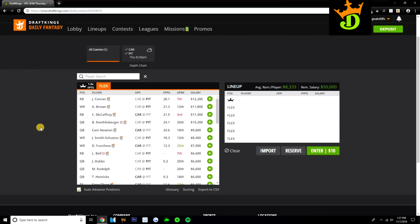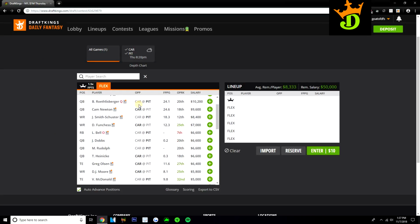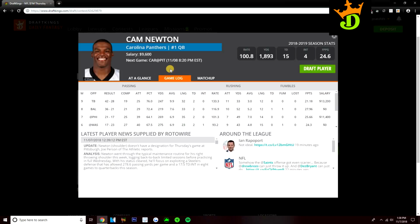Love Connor and McCaffrey. When it comes to the 2 studs up top, they're the guys I want the most. And then Cam Newton, I think, seems a little bit underpriced here. I think I'd rather play Cam over Big Ben. Cam at $9,600, feel like one of the cheaper plays, or the guys that shouldn't be this cheap.